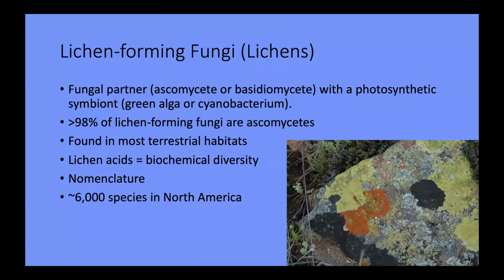Nomenclature: when we talk about the species name of a lichen, and I'm going to show a lot of species names of lichens, we're naming the fungus. That's the real diversity in lichen-forming fungi. There are about 27 to 30,000 species of lichen fungi that partner up with about 1,100 different algae and/or cyanobacteria. There are 6,000 species in North America, and just under 1,000 species documented so far for Texas.